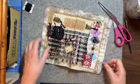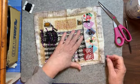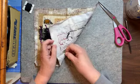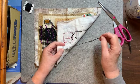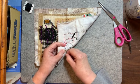So let's teach this younger generation while they're little, before they get so busy or so distracted, they forget there's needle and thread in the world.